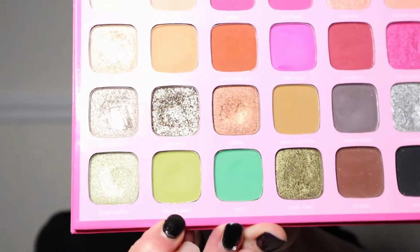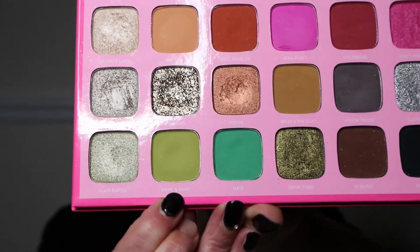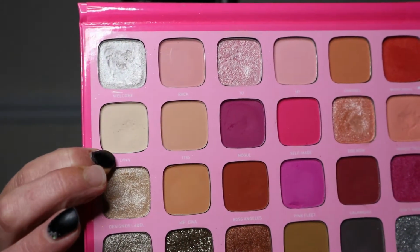So we're just going to get into it. The shades I'm definitely going to be using today to team up with the Medusa's Rocket is this one down here, which is called Wake and Bake. It's a really lovely grungy green, absolutely stunning colour. I might also pull in Lynn up here, just as a little bit of a highlighter shade. We'll see where the look takes me. I've not really decided yet.